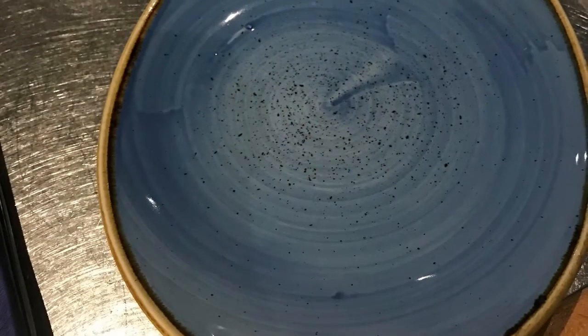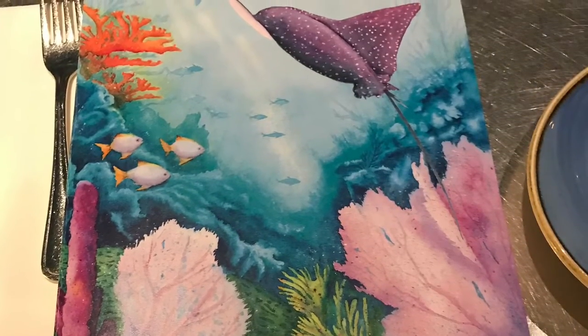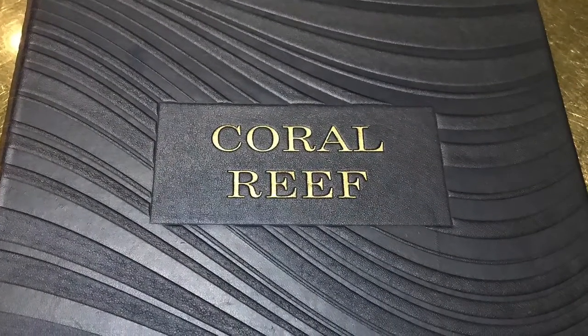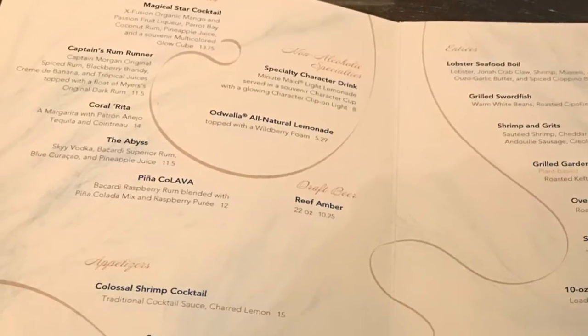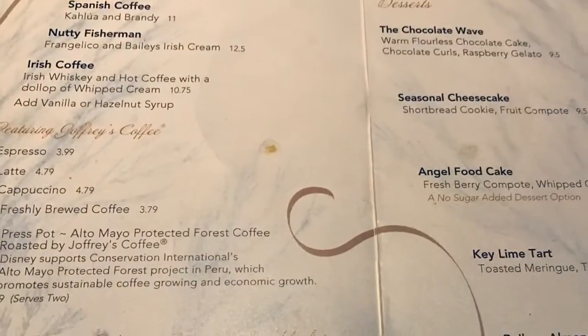I started taking some pictures of the room, like the shell on our wall. This is a picture of the plate. And that is actually the kids menu. My niece is 14, but she's like a rabbit. And then this is the actual menu. I took some pictures of the menus, just in case you wanted to see them. I thought the prices were affordable.